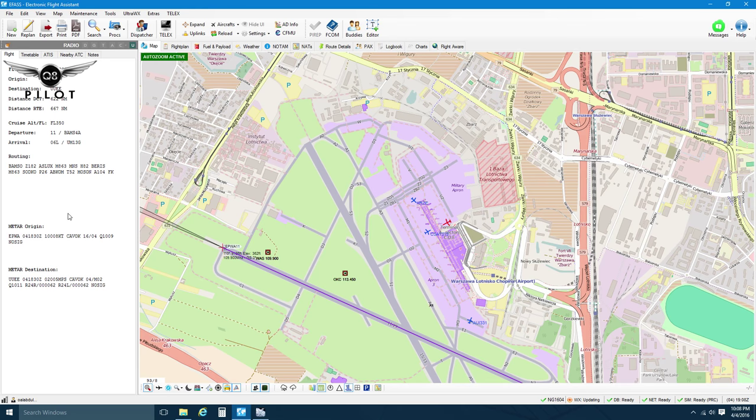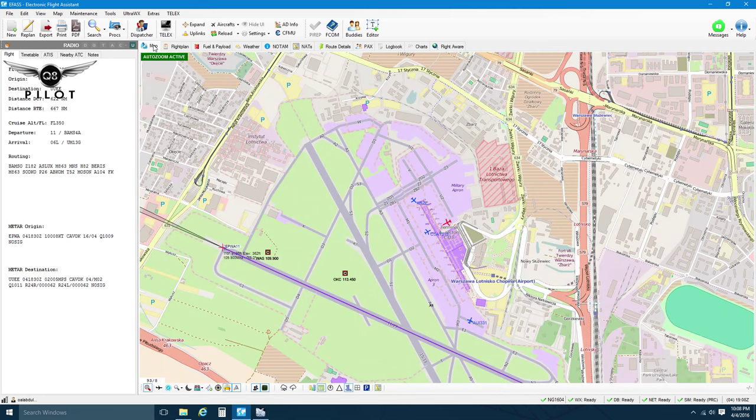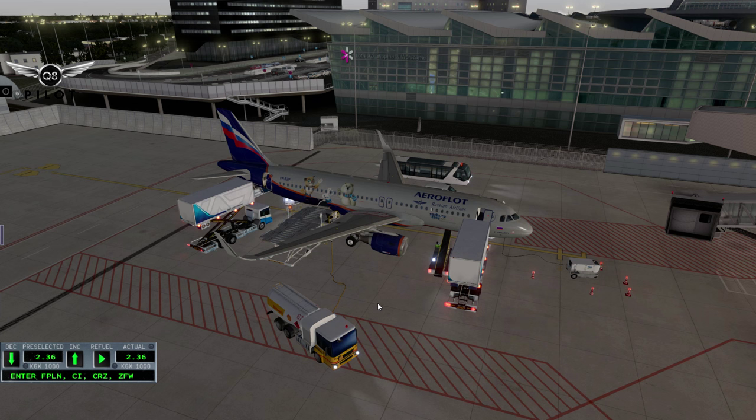Hopefully our ride is going to be clear of any thunderstorms today. We expect very calm weather today. Let's go ahead and take a look at our fuel and payload. So basically, we're looking at approximately 2 hours and 30 minutes, and our release fuel is going to be 7,461 kilograms. Okay, so let's switch back here to the map. That's where we are right here, and this is our departing runway today. So without further ado, let's jump into the flight deck and prepare the aircraft for departure.